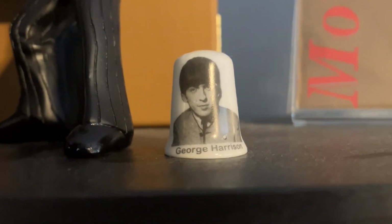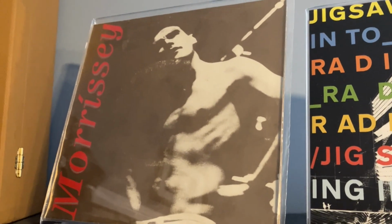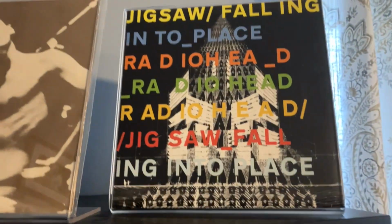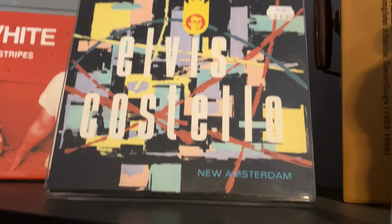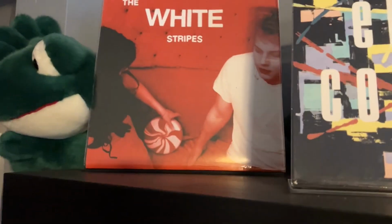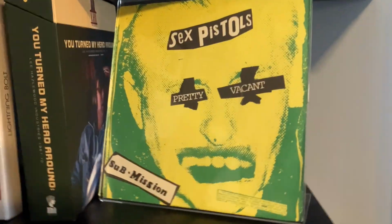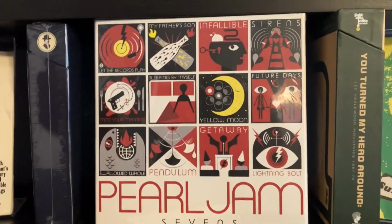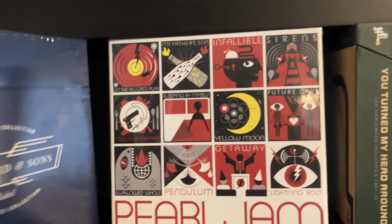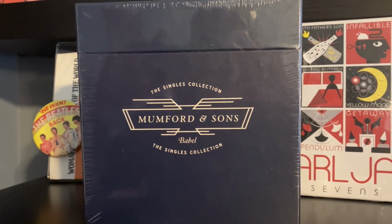That's for another day. I have a couple Beatles thimbles, Paul and George. And then more of my 7-inch singles displayed. Morrissey, Radiohead, Elvis Costello, The White Stripes, Mr. Frog, Sex Pistols, Sevens box set. I'm a huge Mumford & Sons fan, and this is the singles collection.